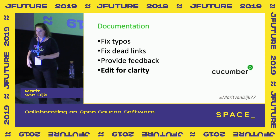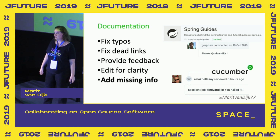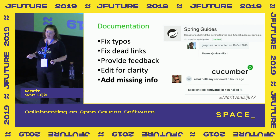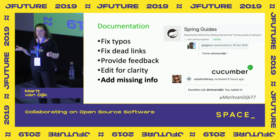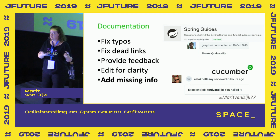And edit for clarity. You can also add missing information. I have 2 examples here. One is I was doing a Spring tutorial, and there was a really tiny trivial step that was missing. But it really made me wonder, am I doing something wrong? I'm just trying to learn something. It doesn't do what it says it should do. So I was able to figure that out, but I did add this little tiny step to the documentation so whoever is next doing this tutorial doesn't have to wonder and find out by themselves.